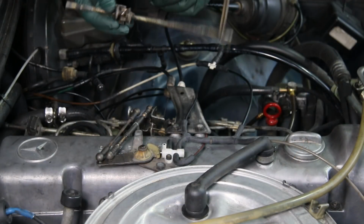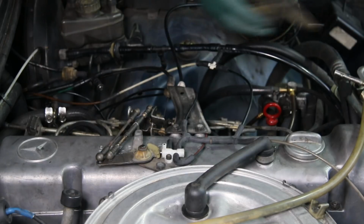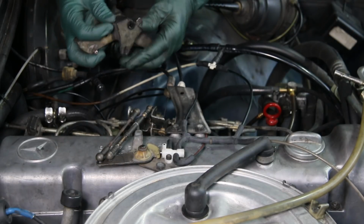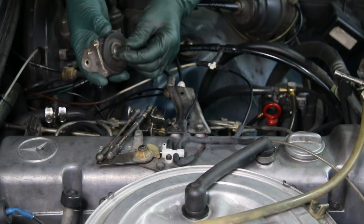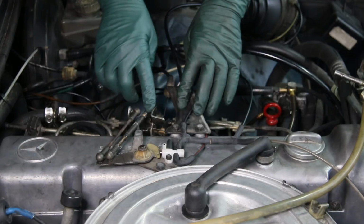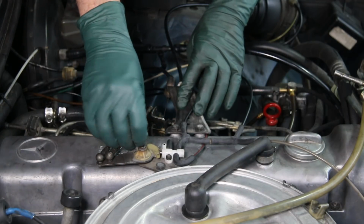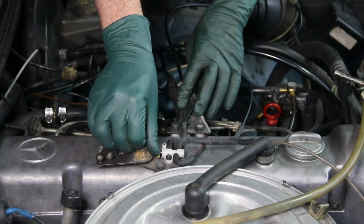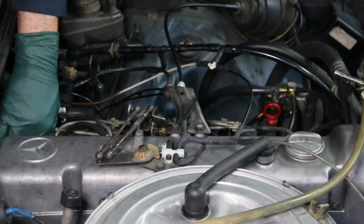After replacing some of these linkage parts that were sloppy and loose, you can see this rubber is all twisted and hardened up. This is the firewall bracket that was real loose. So I replaced those, and then it became very obvious that we had a linkage adjustment problem, which was allowing this camshaft to go too far. So I adjusted the linkage, I replaced those parts, and now look at the operation.